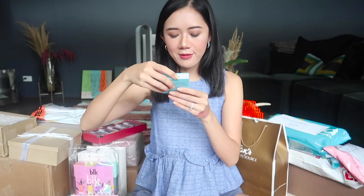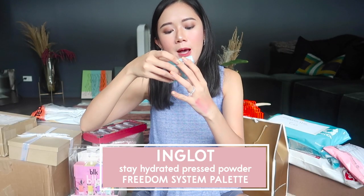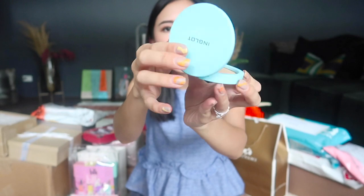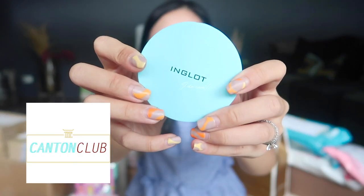Really have no patience to open packages. So we have a Stay Hydrated Pressed Powder Freedom System Palette. Oh, okay, so you form it. Oh, ang cute. Look at this color, it's so cute. It's the Canton Club color.